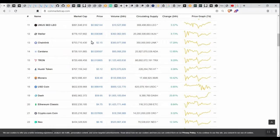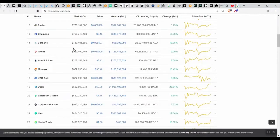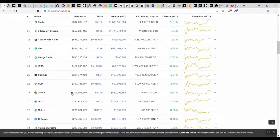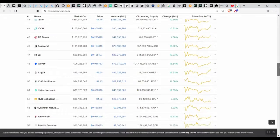I noticed Tezos and Chainlink got hammered. Actually, pretty much the whole crypto market was absolutely annihilated last week. Cardano just under 3 cents per ADA. There's been quite a jump amongst the privacy coins. Dash is up 25%. Zcash is up nearly 18%. So the market's jumping up again.